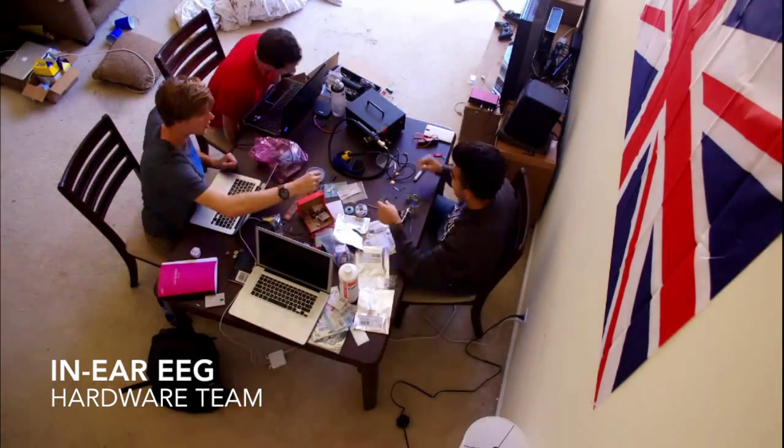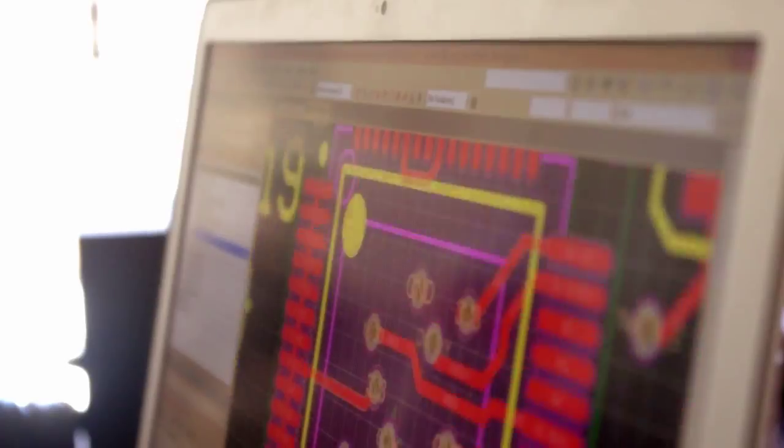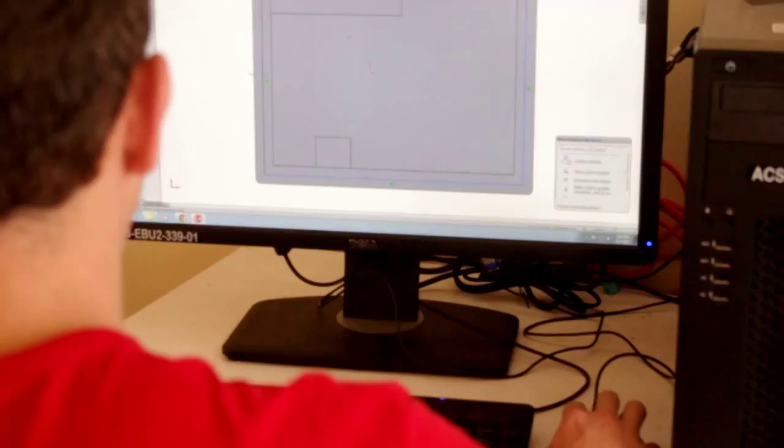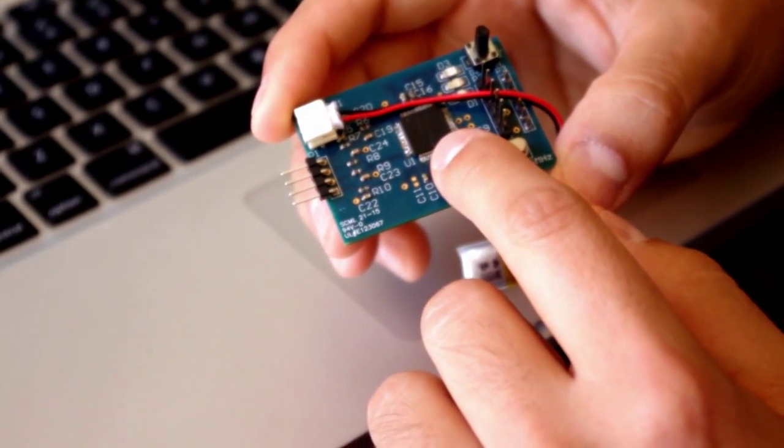Over the past 10 weeks, we set about designing this product. We did everything from developing our own firmware, designing custom PCBs, and even mechanical design. And the end result was this, something which is 1/3 of the size of the closest competing product.